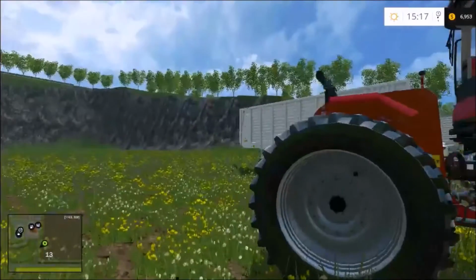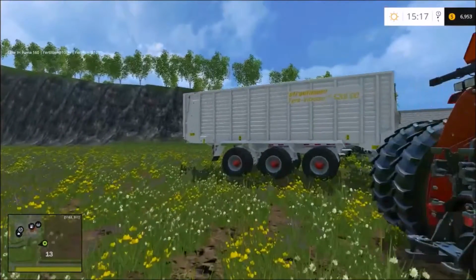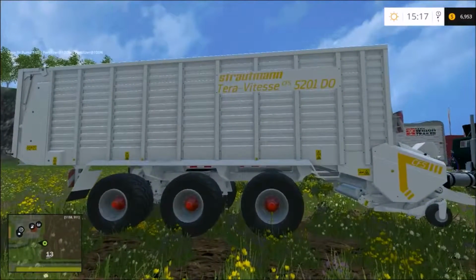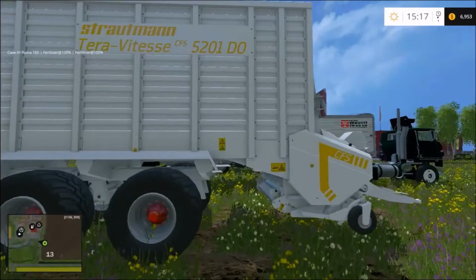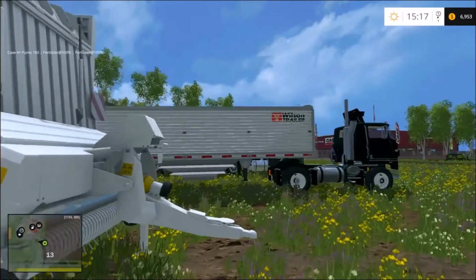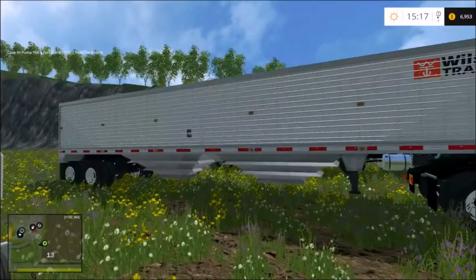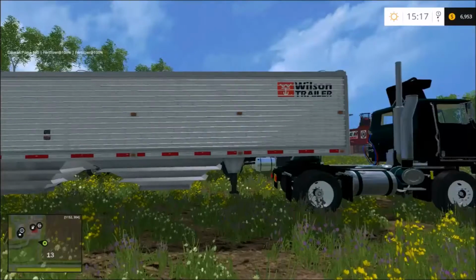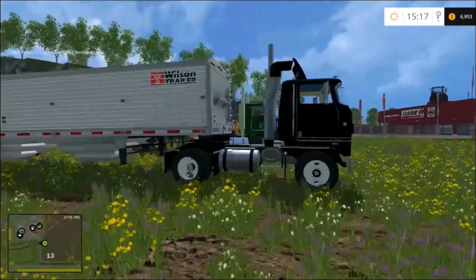I've also been moving equipment around a little bit with it here at the store. We have a big Strautmann forage wagon. Next to that are one of our grain trailers. I finally found a belly unload American style grain trailer. This is a Wilson. And it's hooked up to something I remember seeing when I was a kid.